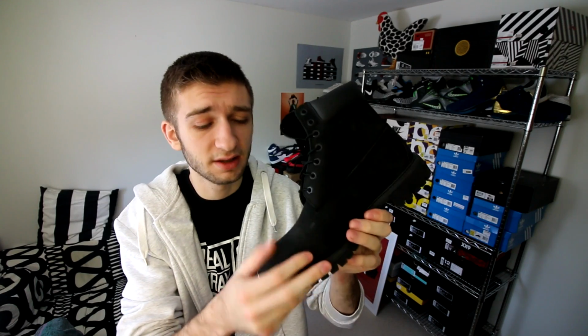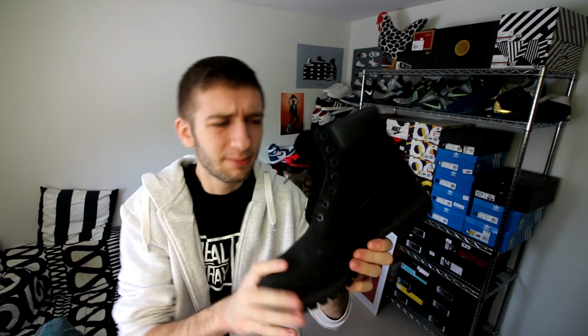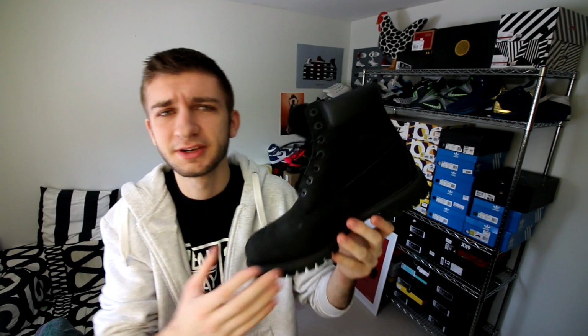I wear Timberlands a lot. I know it's not a sneaker, it's a boot, but this would be something I wear a lot in winter. You have tan ones, you have these black ones, I have red ones, I have gray ones, I have a lot of Timberlands. All of those shoes suck for winter though. If you want to be stylish in winter and be outside for a long amount of time, I'm sorry guys, you just can't. Unless you want your toes cut off, it is impossible.